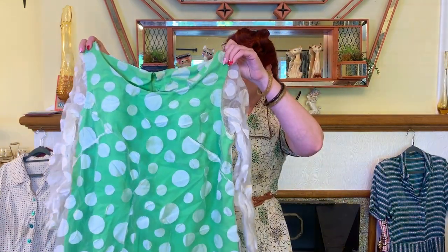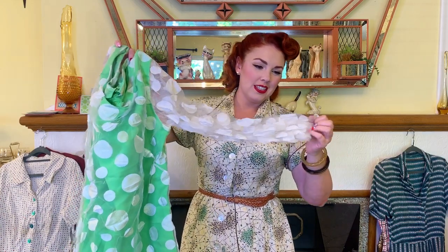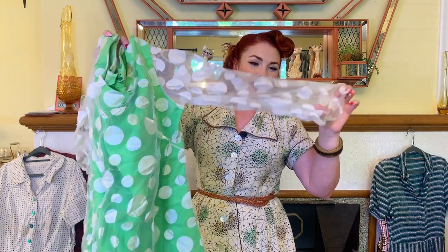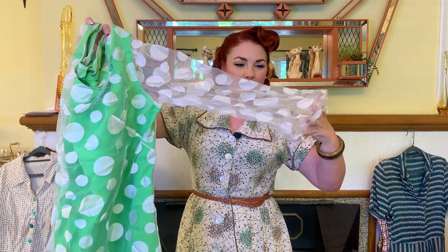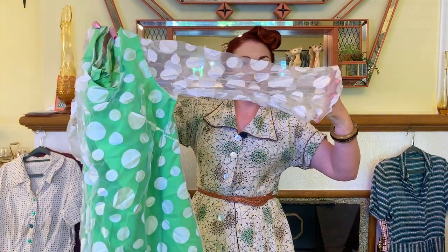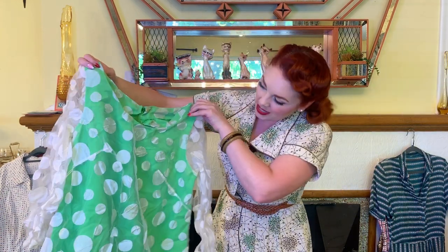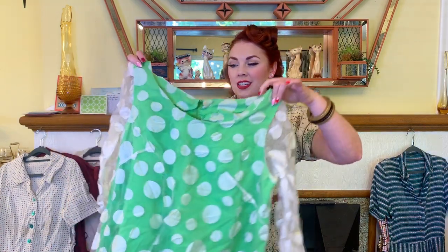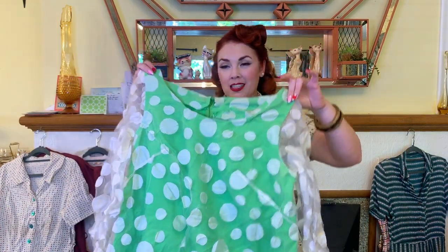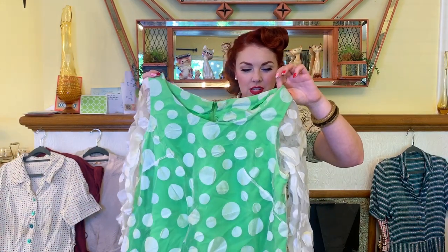This is this amazing 1960s, possibly early 70s dress. You can't really see how awesome the sleeves are, but they're like bell sleeves. The green polka dots are just amazing. It totally is giving me Megan Draper vibes. I'm thinking late 60s probably for this one.